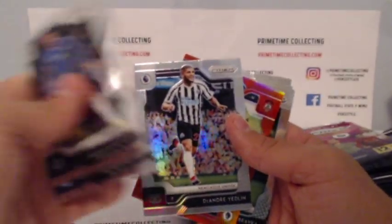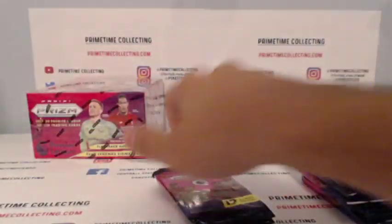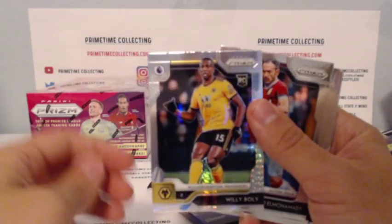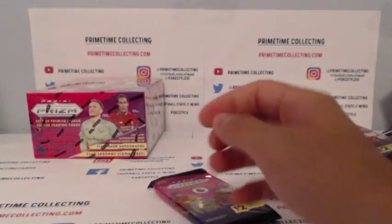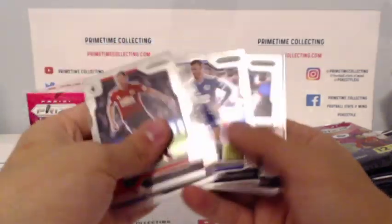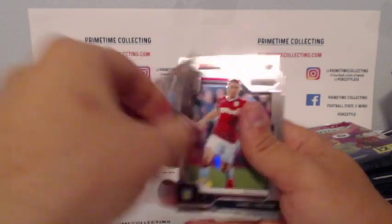DeAndre Ayton, refractor for Newcastle. Southampton, Nathan Redmond, red. Out of 149. Base. Fundamentals. Bakir Bjarnason, Aston Villa. Wolves. Willy Bully. Prism. I've not seen a dual auto pulled. For Chelsea, Jorginho. And David Luiz for Chelsea, out of 149.